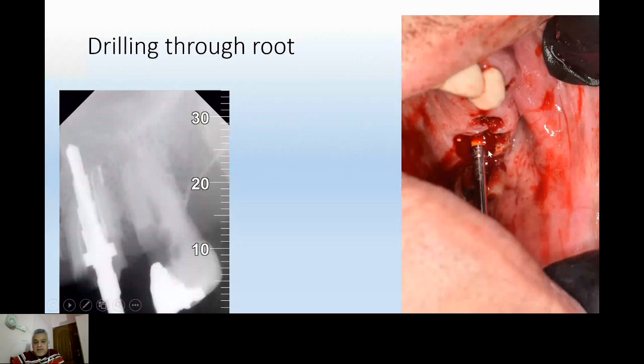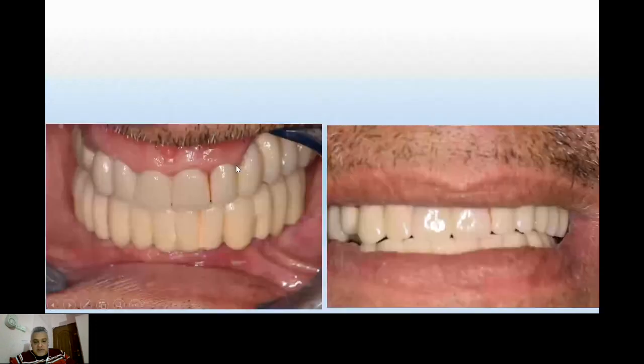And this is the drilling, and as I said, you should check the X-ray during the drilling to check your direction in case you have to change it, and after that remove the tooth and put your implant. And this is after 3 months, and this is the final crown.